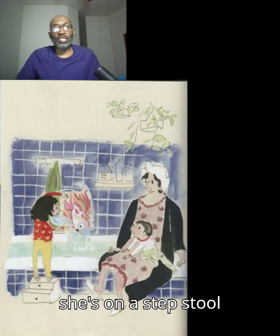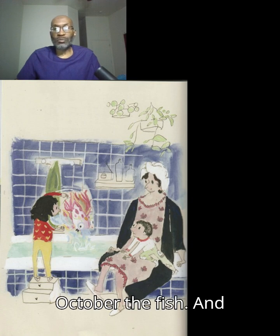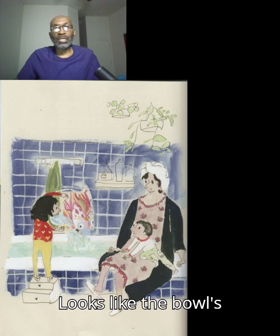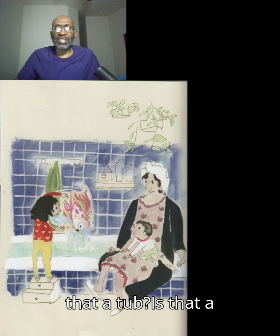Okay, so now he's in the room. She's on a step stool to get up to where the bowl is now for October the fish. And everybody, the Phil family, is looking to see what's going on. Looks like the bowl's in the bathroom here, huh? Is that a tub? Is that a tub? Let's see what happens next to see what's going on.